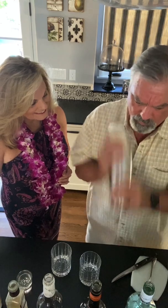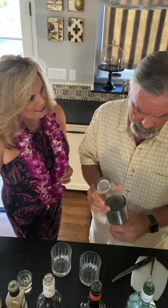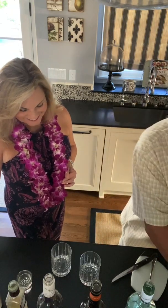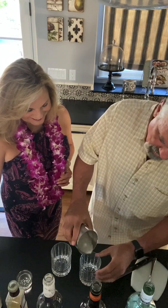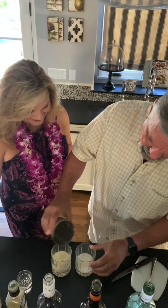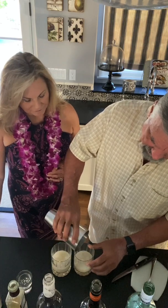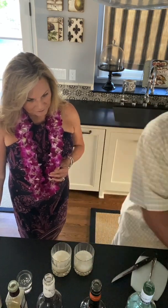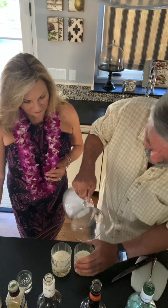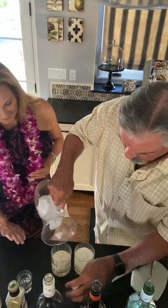shake it for about 30 seconds, or until the vessel gets cold and you can't hold it anymore, and hopefully don't drop it. Then I'm going to try to balance these out evenly. It's okay to use the ice that's already melted. In fact, that's part of the recipe. What you're going to do now is top off to fill the glass. I'm using an old-fashioned glass, with some fresh ice.